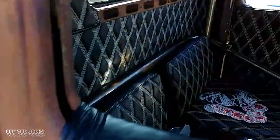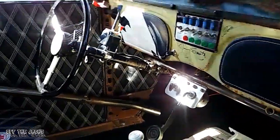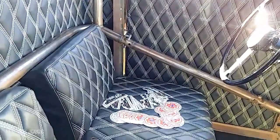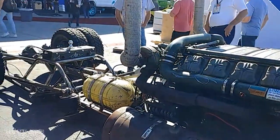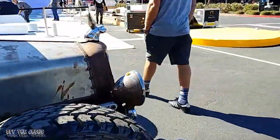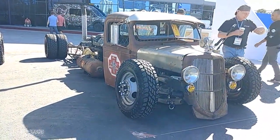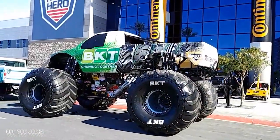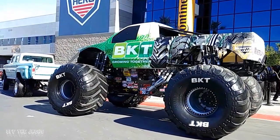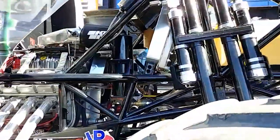See if we can take a look inside. Well, we got some light out here. Brad, grab one of those. With the truck so I can remember who they are. There you go. That's what we needed. Nice rat rod. I'll see if I can find them later in the week. And then there we go. BKT also has a big display area inside. We saw that on Thursday.